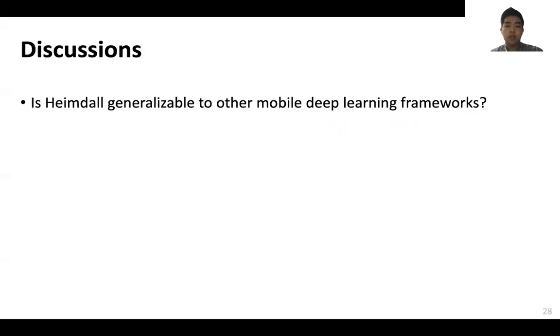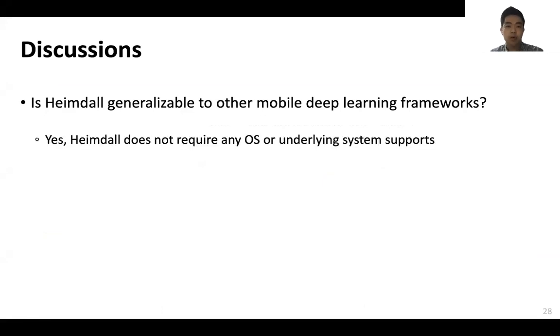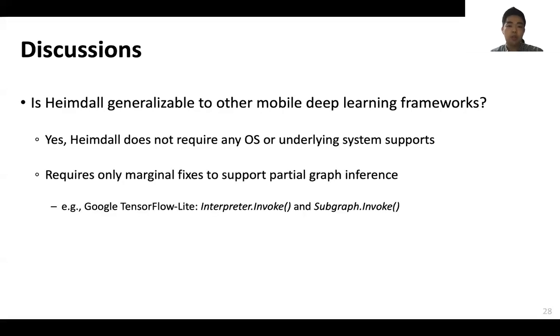Before we finish, we would like to discuss some questions that can be raised for our system. The first question that we want to discuss is whether our system is generalizable to other mobile deep learning frameworks. Our answer is yes, because Heimdall does not require any OS or underlying system supports. To extend Heimdall to other frameworks, it requires only marginal fixes to support the partial DNN inference.